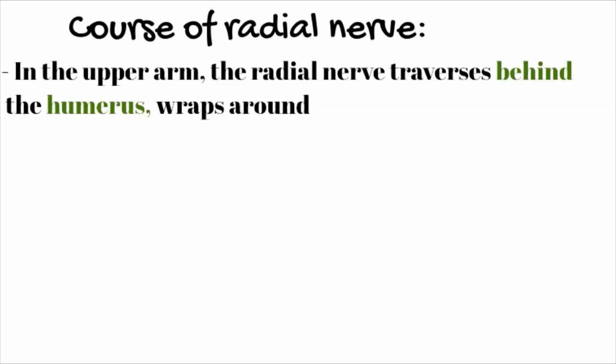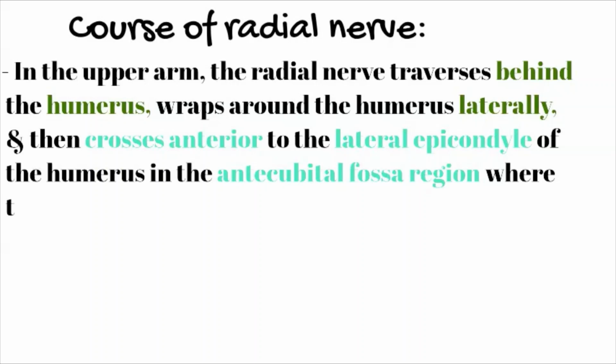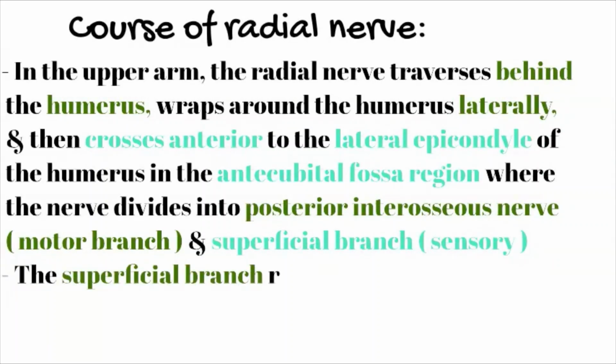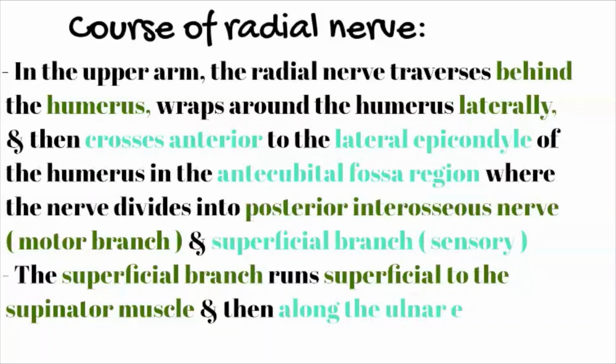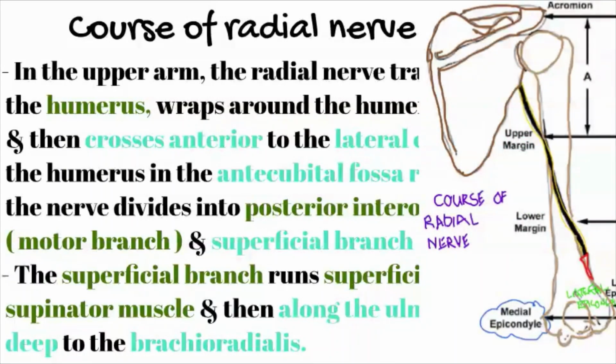Regarding the course of the radial nerve, in the upper arm, the radial nerve traverses behind the humerus, wraps around the humerus laterally, and then crosses anterior to the lateral epicondyle of the humerus in the antecubital fossa region, where the nerve will be divided into the posterior interosseous nerve, a motor branch, and the superficial branch, a purely sensory branch. The superficial branch runs superficial to the supinator muscle and then along the ulnar edge and deep to the brachioradialis. This picture illustrates the simplified view of the course of the radial nerve.